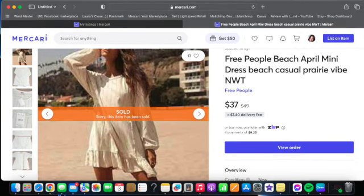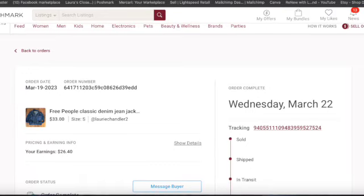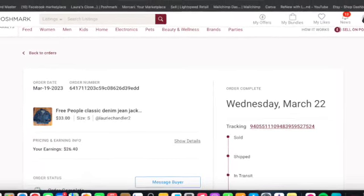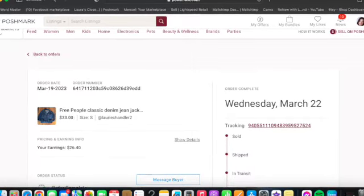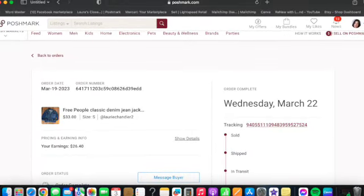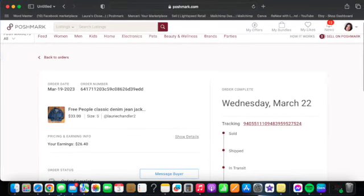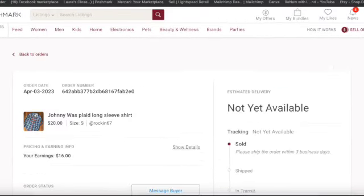I got that a few months ago. Free People classic denim jean jacket. I got $33 for it. I was surprised that one went so low. I felt like there's been a little bit of a downturn in the last 3 or 4 weeks in Free People, and maybe just an oversaturation of it.